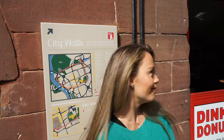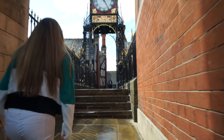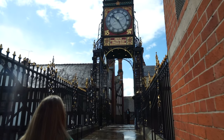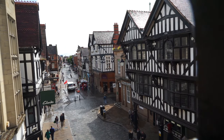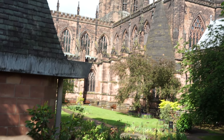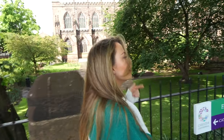We're going to go climb the city wall. We've just come up next to the gate and are walking along the walls, which is very cool. And then there's the massive cathedral, which is also free to go in, just not on a public holiday like today.